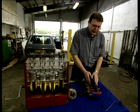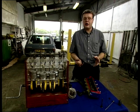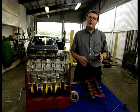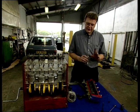If it's a cylinder head, it is repairable, and in fact, even though this cylinder head's off, on a lot of modern cars, you can actually replace this seal quite cheaply without having to remove the cylinder head. Now, all you need to know now is, how can I tell the difference between it being a head problem and a block problem? Well, it's simple.